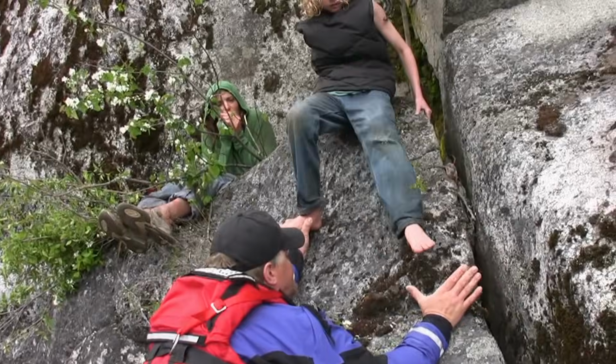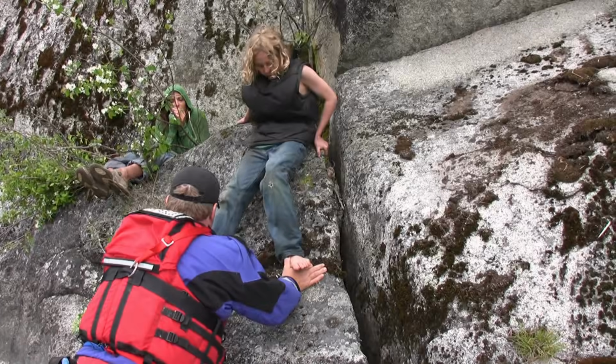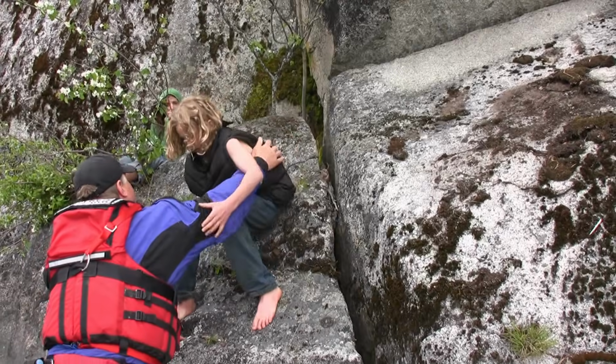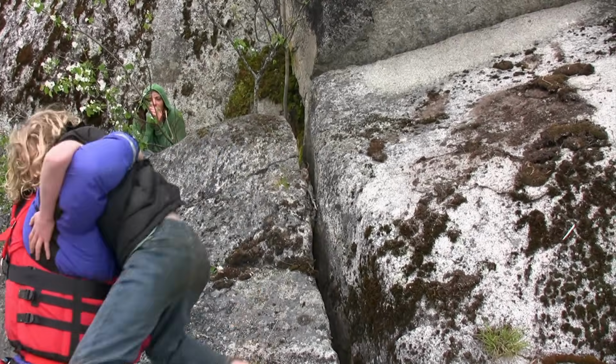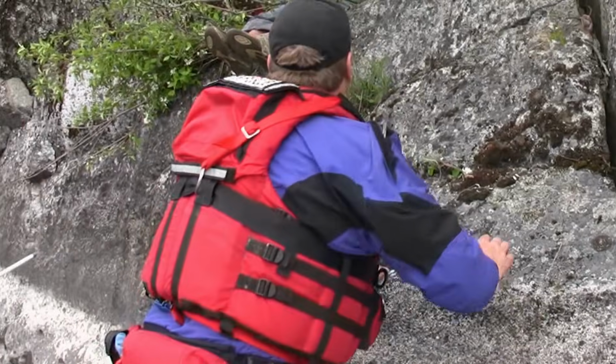I literally had to tell them where to place their feet. Put your foot in my hand, take my hand, step down, I'll grab you. Very cold. You spend a night out, wet, early in the spring, not much thermal protection. It's gonna affect you a great deal. Get you warmed up.